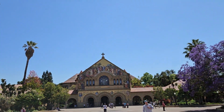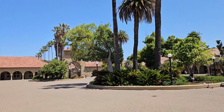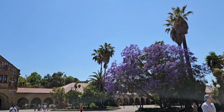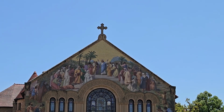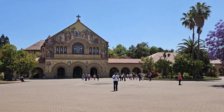All right, and we are now into the main area of Stanford. You know, coming into this place, it almost reminds me of Disneyland. The way that's just so open concept, there's so many circles and stuff, and then there's art. I think that's Jesus. Yeah, I think that is Jesus.